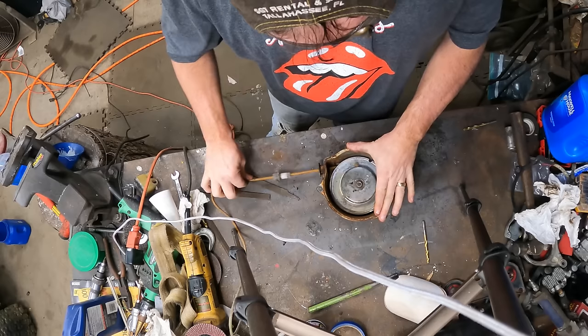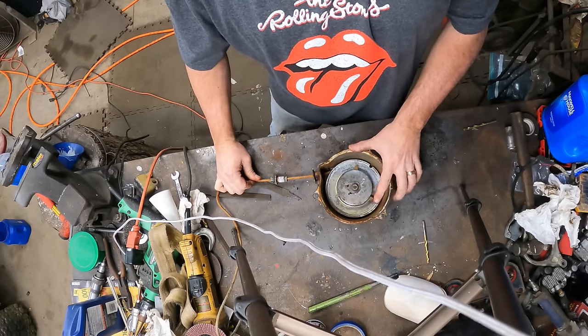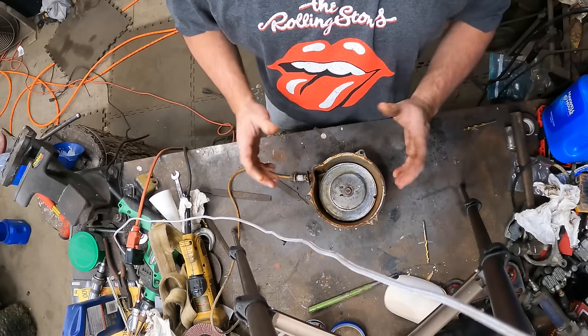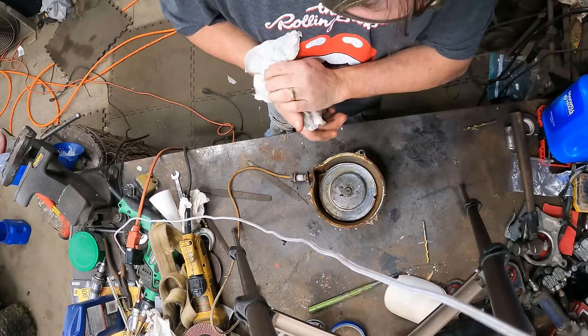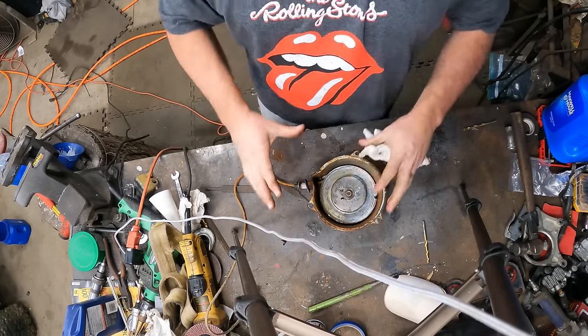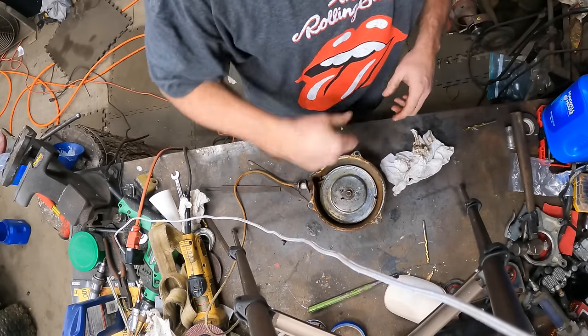What we have here, this is what I call the dogs, these little triangle pieces that come out. Some people call them spurs, some people call them fingers. I call them dogs. I don't know why, that's just what I call them. So the dogs are coming out, which is great, because a lot of times that's the problem, and you'll pull on the rope and it won't engage the engine at all. That's not our problem. Our problem is it's not winding back up.